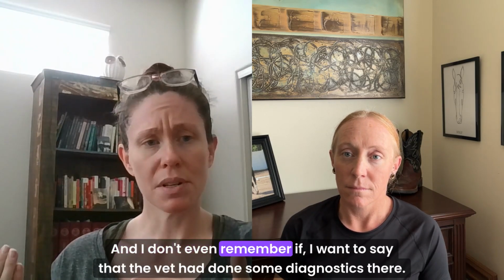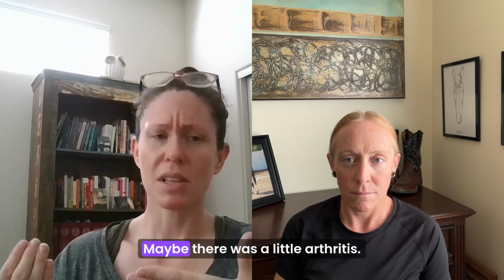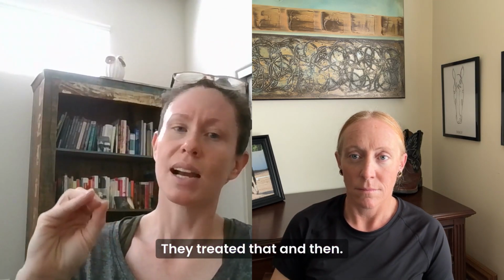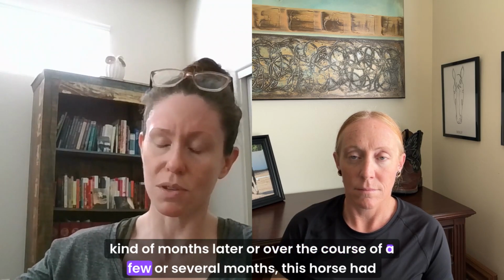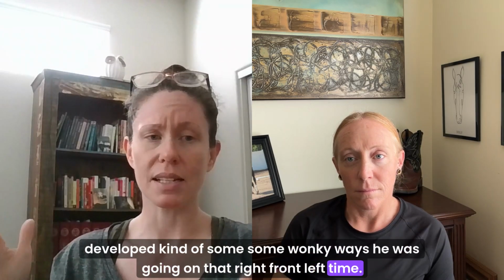I don't even remember if the vet had done some diagnostics there. Maybe there was a little arthritis. I can't remember exactly, but they had thought the right hind was the issue. They treated that. And then months later, over the course of several months, this horse had developed some wonky ways he was going on that right front, left hind.